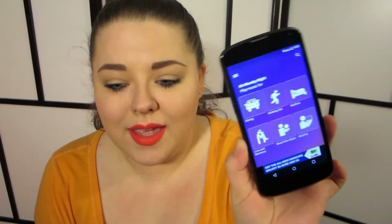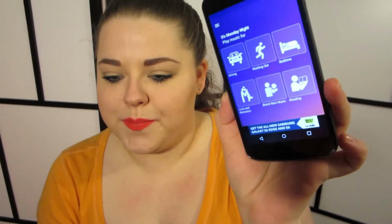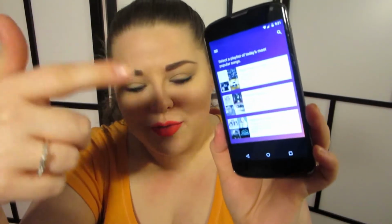But anyway, the app I'm talking about is Songza, and I actually stopped using this app for a really long time. But basically the idea is you go in and it knows what time of day, what day it is, and it gives you a bunch of activities you could be doing. Right now it has driving, working out, bedtime, love and romance, brand new music, and reading. So say you want brand new music, and it gives you playlists depending on what kind of music you want. If you pick today's biggest hits, it gives you 3 more playlists, so it narrows it down depending on what you want to listen to.